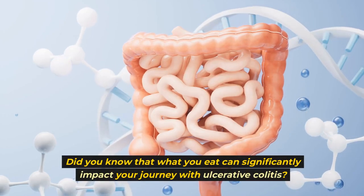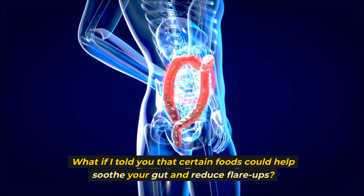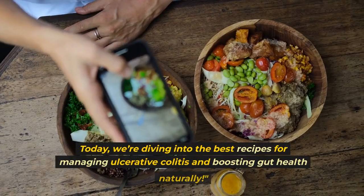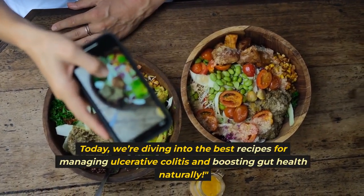Did you know that what you eat can significantly impact your journey with ulcerative colitis? What if I told you that certain foods could help soothe your gut and reduce flare-ups? Today, we're diving into the best recipes for managing ulcerative colitis and boosting gut health naturally.